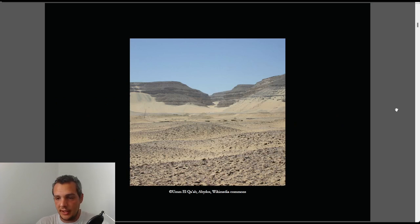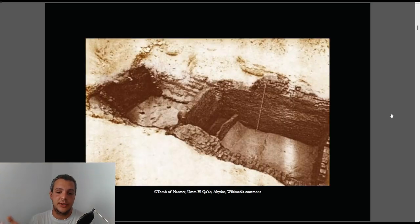Everything started here. We are in Abydos, in the necropolis called Umm el-Qa'ab, which in Arabic means the mother of the pottery, something like that. This is the first royal cemetery of ancient Egypt. We don't have just the early dynastic people buried here, but also the pre-dynastic people, like King Scorpion. For example, this is the first tomb of the first king of Egypt.